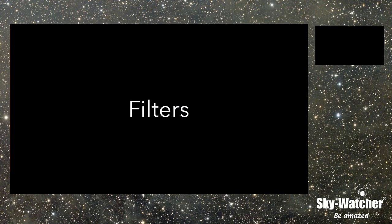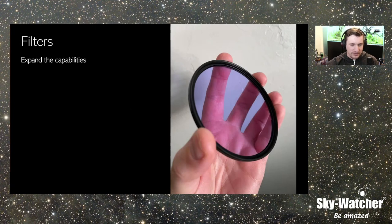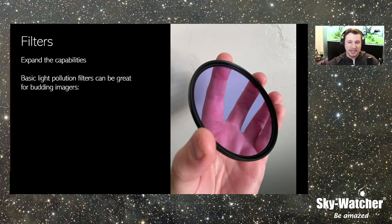Filters. I like filters. Filters are fun because we've already talked about filters for astrophotography or visual use, but filters, again, expand the capabilities of whoever's using it. Basic light pollution filters can be great for imagers, especially if you're using a one-shot color. I know someone asked about this. They are worth the investment. If you're using a one-shot color, it's almost required if you're in town.